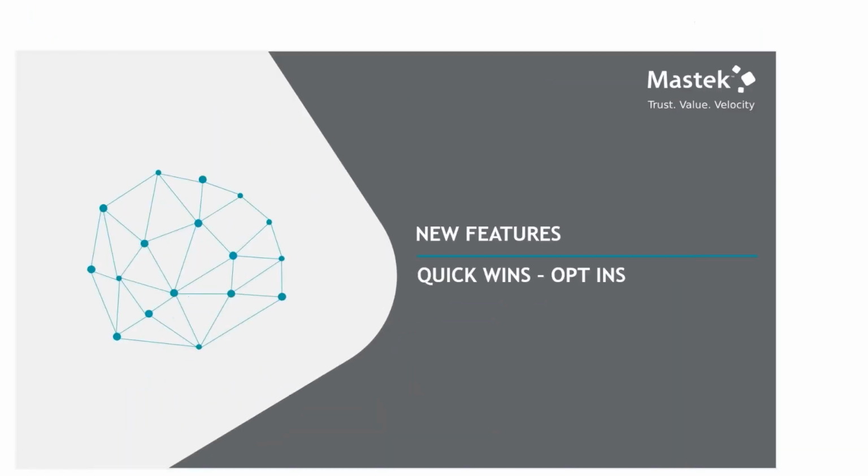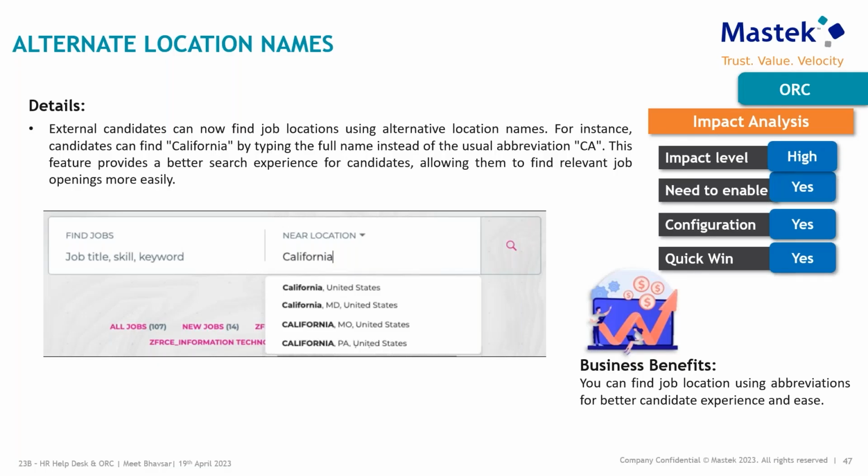Moving on to new features which are opt-ins. So alternate location names. So external candidates can now find job locations using alternative location names. For instance, you can use CA for California, right? So if you just write CA, you should still be able to search for California. So I think this is going to help our user experience. I think United Kingdom, UK is again a good example. USA is again another good example, right? So I think this is going to be quite helpful.